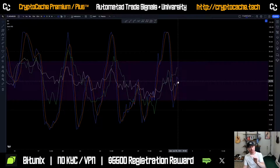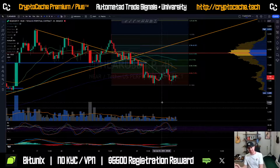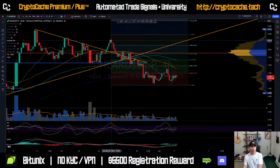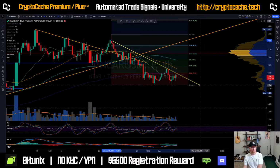It's kind of pinching there at 50 with the RSI itself. So truth is, this isn't really very indicative at all of what's going to happen next, but it does kind of show us and tell us that, hey, we're in a position right now where we're probably testing and or likely to break this descending trend line here soon.